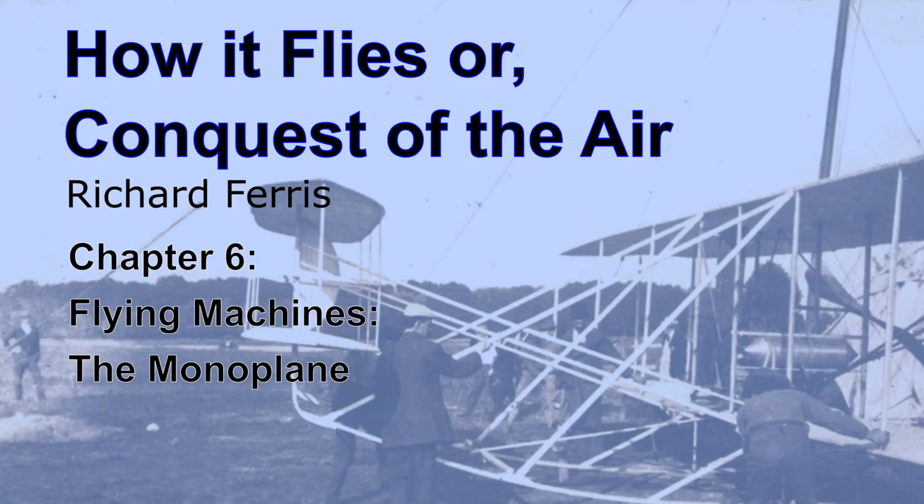The tail is comparatively large, having an area of 64 square feet. Its rear edge may be raised or lowered to serve as an elevator. The rudder for steering to right or left is set below in the line of the body, as in a boat. It is peculiar in that it is of the compensated type, that is, pivoted near the middle of its length, instead of at the forward end. The control of the lateral balance is through warping the wings.